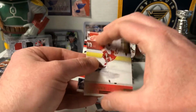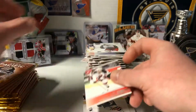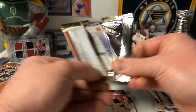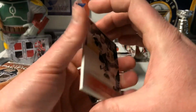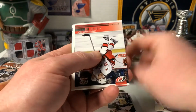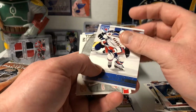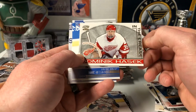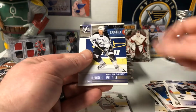Nicklas Lidstrom. Ales Hemsky. And Scott Gomez, who had a professional tryout with the Blues a couple years back. And we all know, well, you may not know how it turned out, but he's not on the team, so. Timo Routu, Sean Hill, Jan Hrdina, Jan Hlavac. Oh, there we go. Dominator in the crease, that's cool. With the Red Wings, don't mind any Dominator cards. Mark Messier, Barret Jackman again, and Martin St. Louis.